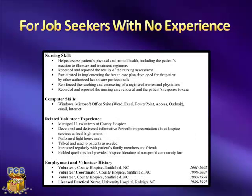So lastly, we have the combination resume. The combination resume is the chronological and the functional both in one. That's why they call it a combination resume. As you can see here, this resume begins by talking about skills, so it's very similar to the functional. But then at the bottom you see the chronological aspect of this resume, where it talks about the volunteer work and also the work experience down here.